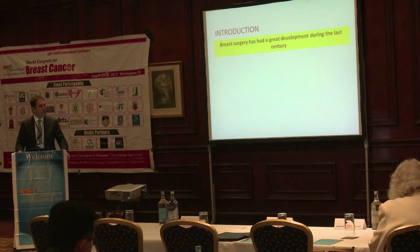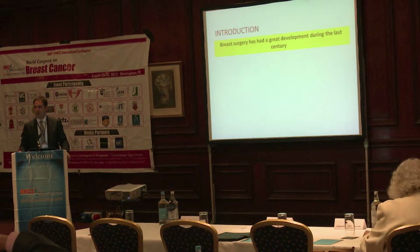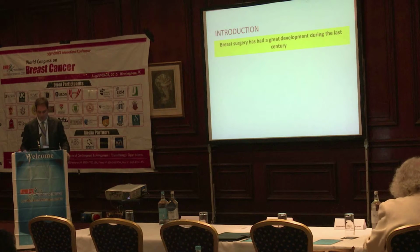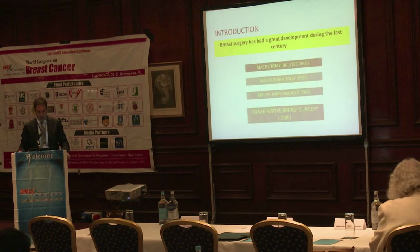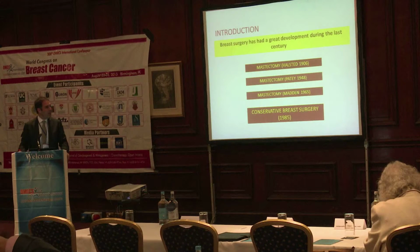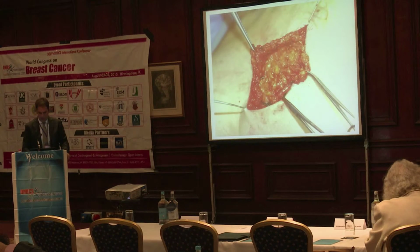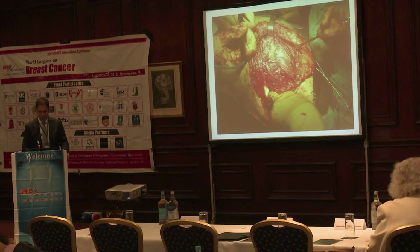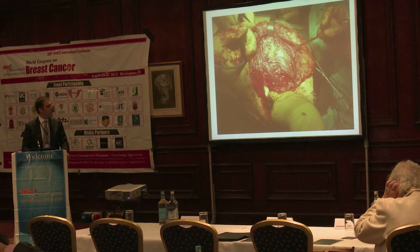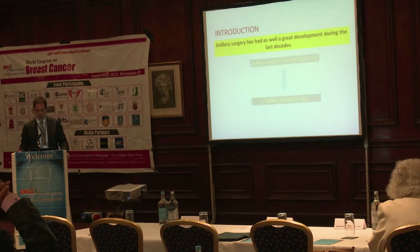As my colleagues have said before, breast surgery and the surgery of the lymph nodes has had a great development during the last century. Of course, we began from the mastectomy, and nowadays, for many patients, we have arrived at conservative breast surgery. This is an image of a mastectomy. The same is true for axillary surgery, which has had a great development during the last decades.